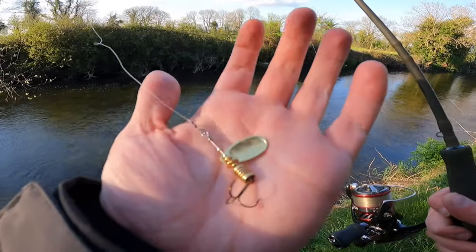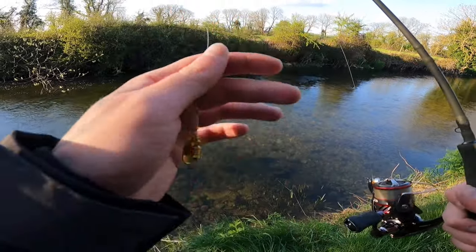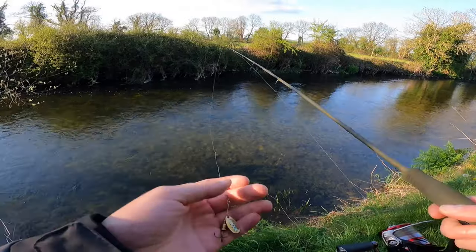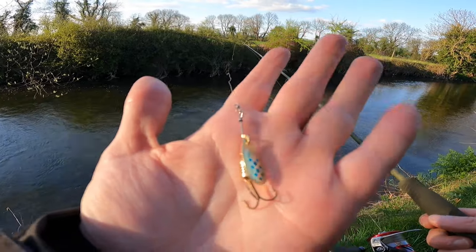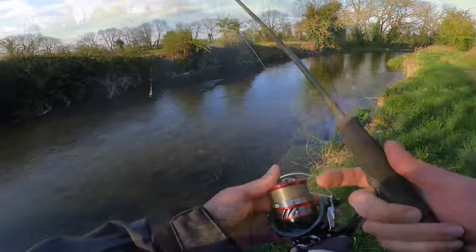That Mepps has caught me more little fish on this river this year, and I still haven't lost it. Don't ask me how. It's so easy to lose these little spinners and throw them in the rocks and bushes. But my God, I still haven't, and that's after a month or two of using them. So he's lucky. I'll use them anyway until we lose them.